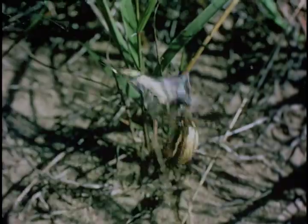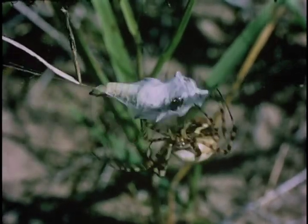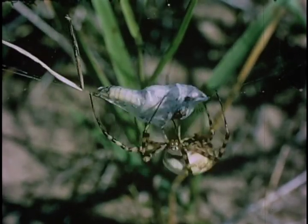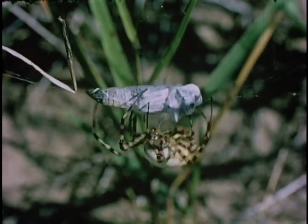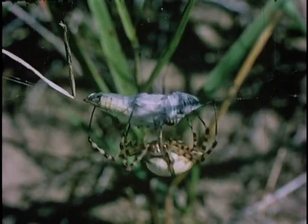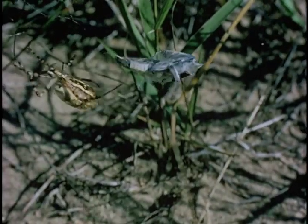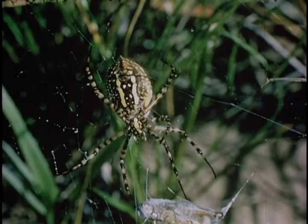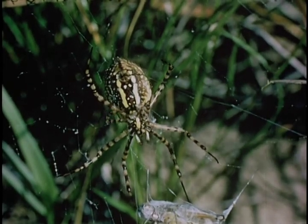in just a few minutes, turning it around like a lathe or almost like a bobbin on a sewing machine, rotating the grasshopper and spinning out its web, rolling it up and letting it hang in the air here and dry for future food supply. It's amazing how these creatures effectively store their food in just this way.